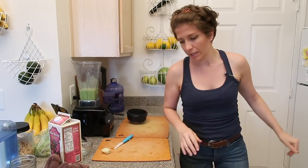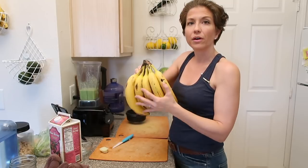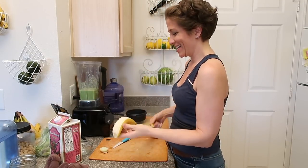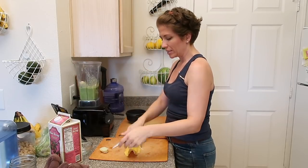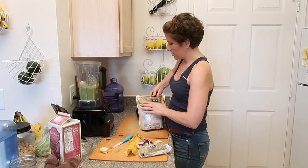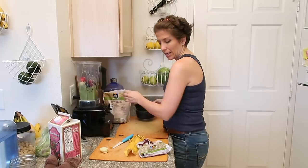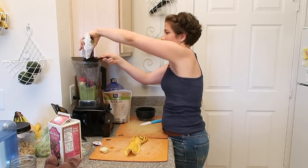Then I'm going to put in an overripe banana, and I would use a frozen one, but I really want to use up the ones that we have here because I don't have any room in my freezer. But you would probably want to use a frozen one because it would be nice and cool. Then we put in 1 cup of organic mixed berries and a cup of sweet cherries.